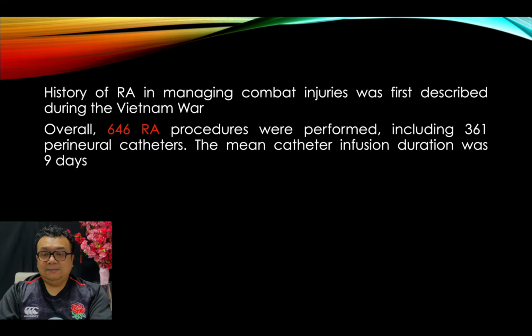The history of regional anesthesia in managing combat injury was first described in the Vietnam War. Overall, about 644 regional anesthesia procedures were performed, including 361 perineural catheters, for which the mean catheter infusion duration was around 9 days.